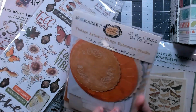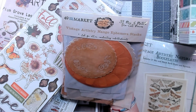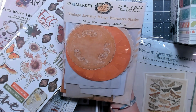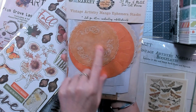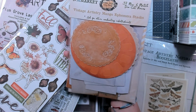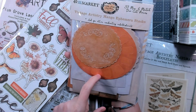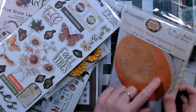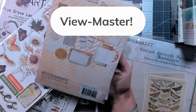Alright, let's see. What's this? Woo! I have never seen the mango before. What is this? Vintage Artistry Colors Mango. So this is the Mango Ephemera stack. This is really cool. It's got a doily. It's got one of those, oh my gosh, what is that? Like remember the old machine, the red one, where you click the thing down and it goes around and you can see each slide through the opening. I need to look that up, what that is. Anyway, I'm having a brain fart.